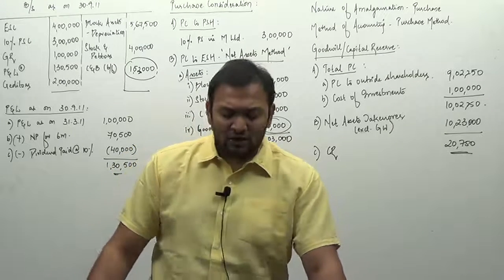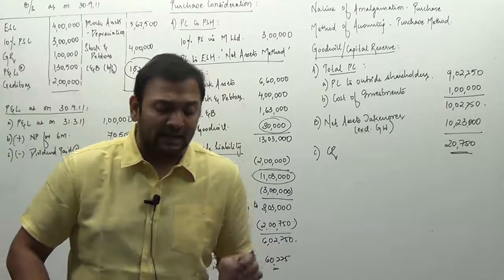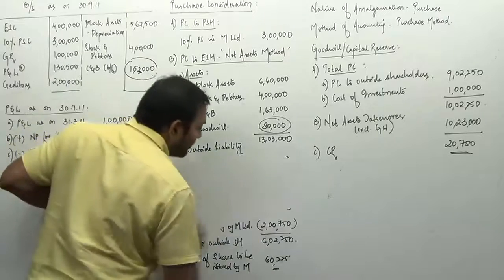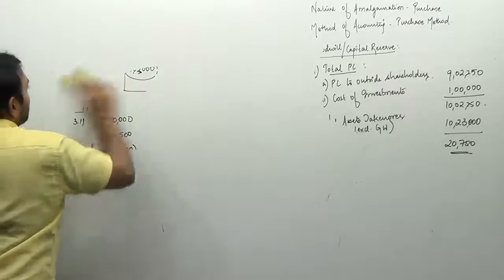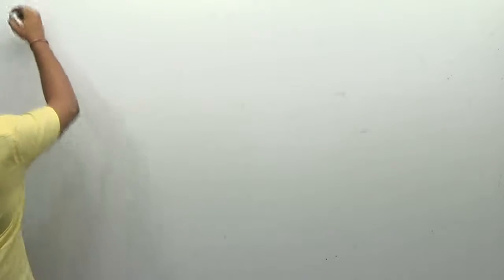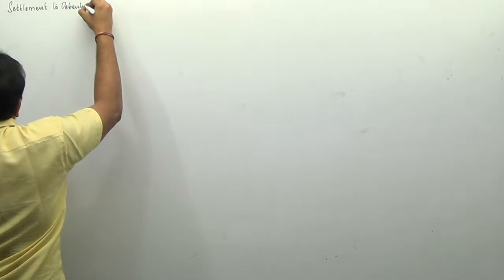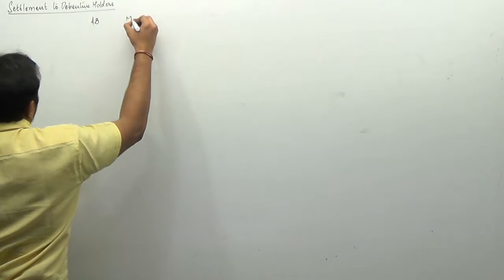Show how the investment allowance reserve will be treated in the financial statements, assuming that the reserve should be maintained for 3 years. Guys, he did not give you any information on how to calculate the PC, so we should go by net assets method. But before that, when we are taking net assets, I have to take liabilities at settlement value. Debentures is also a liability to be taken at settlement value. First, identify the settlement value of debentures and then go for PC. Two companies, AB and MB.